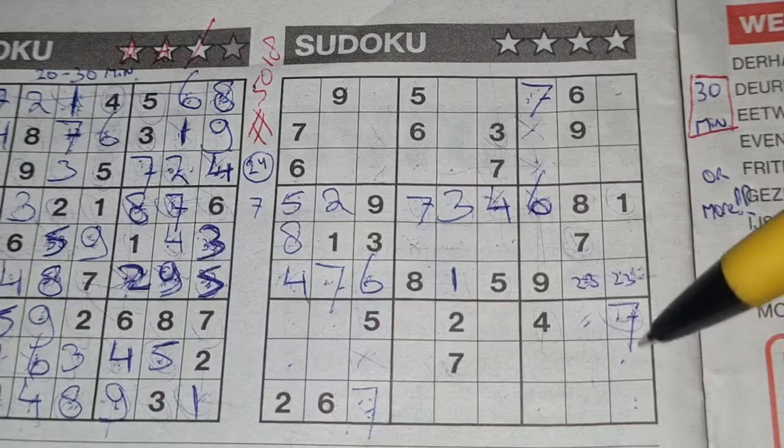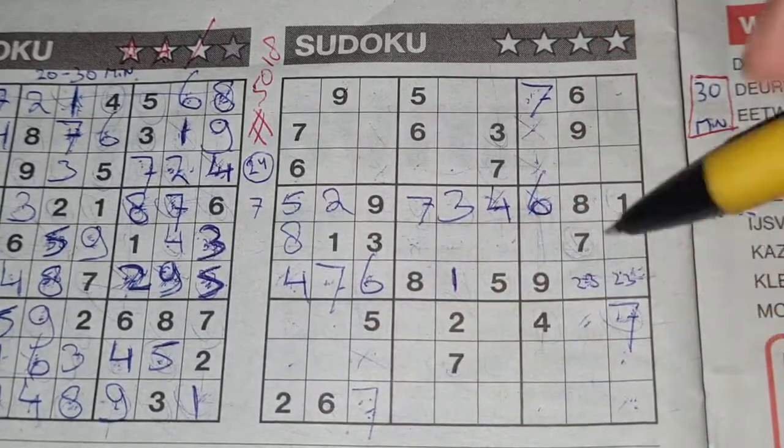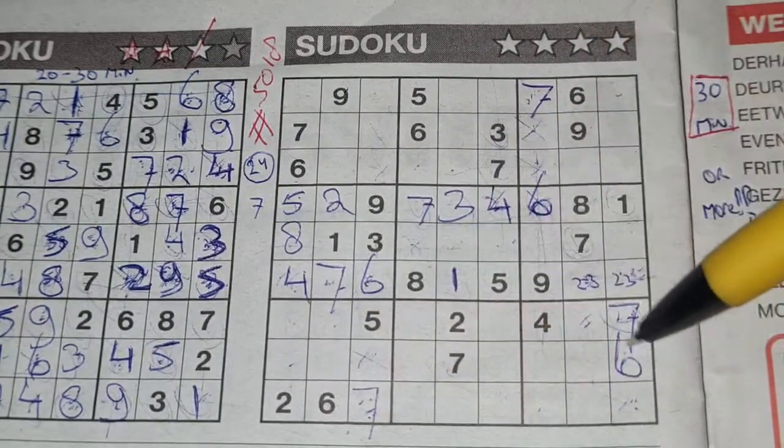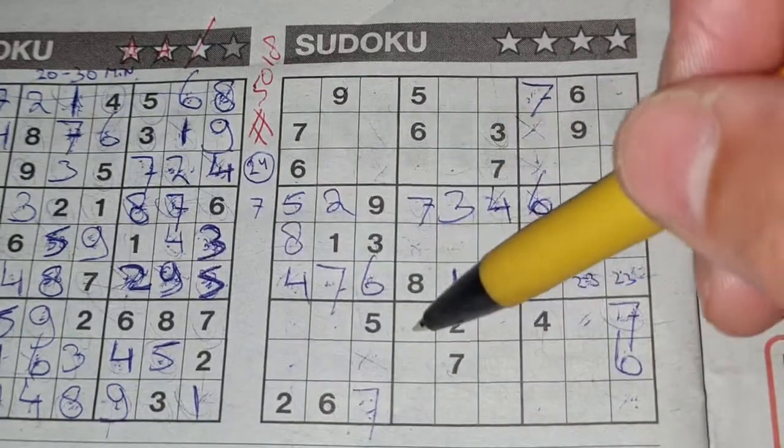The only 2 places left for the 6 should be here or there. We see a 6 in the last row, so no 6 there. 6 should be there. 6 in the last row, 6 in the row above. So that row, the only 2 places left for the 6 should be here or there.